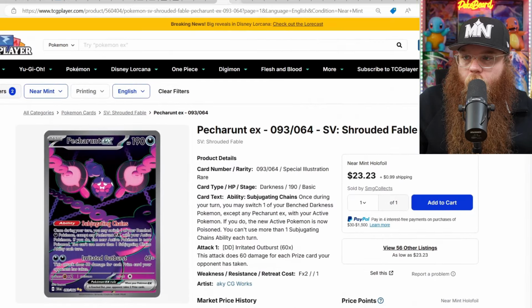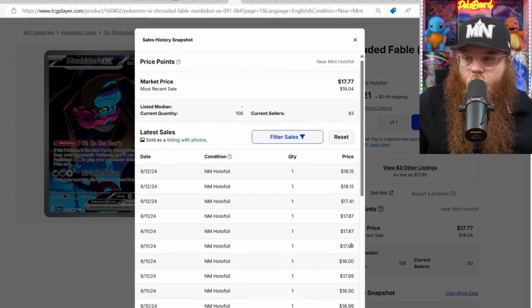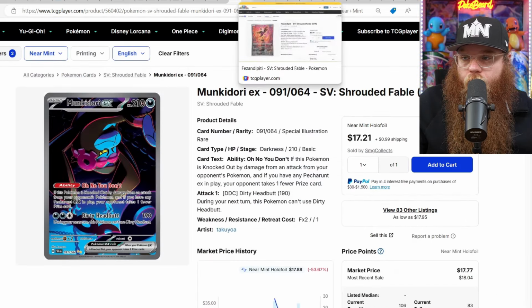Very cheap. Next, we got the Monkey Dory. And I gotta say, this is probably my favorite one out of all of the special illustration rares. The blue really, really pops. This thing was also about $40. Last sold 18, 18, 17, 17, 17, 18. Not bad, but I have a feeling they're going to be like $10 special illustration rares soon.